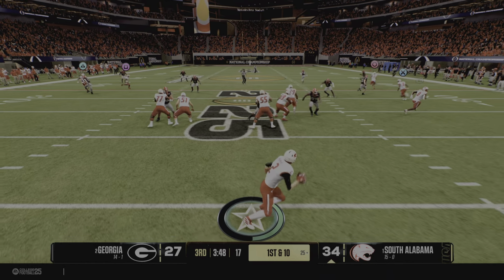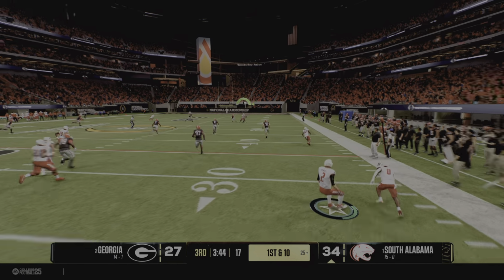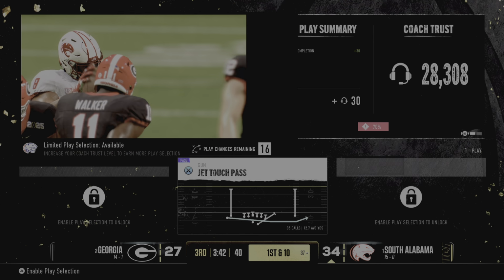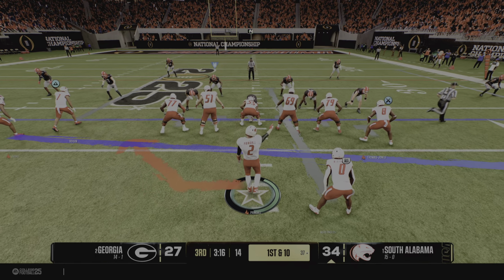Come out throwing here to start the drive. Quarterback leaves the pocket on the move now. Deep ball is caught for a huge gain here. They bring him down, but an explosive play by this offense. Big gain. This line getting set up. It's a first down play.